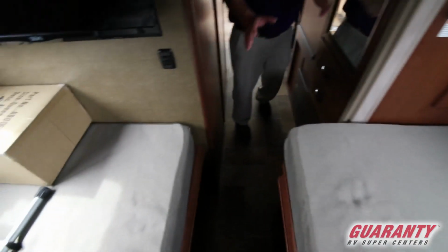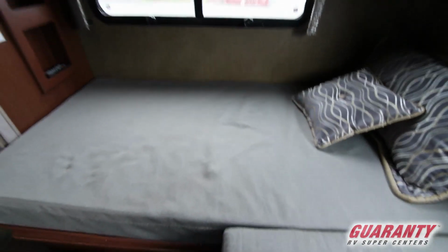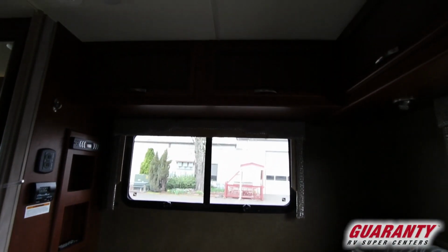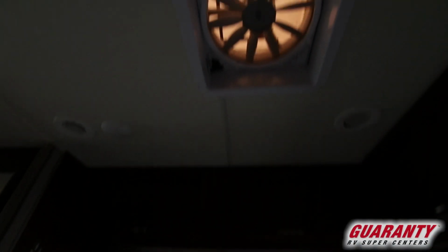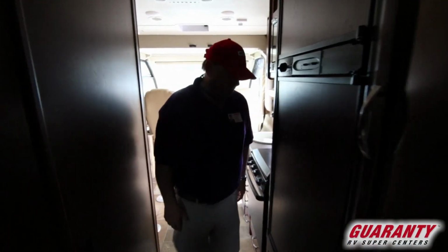In our bedroom, that's 2 twin beds that also make into 1 king-size bed. Lots of overhead storage. This has 2 fantastic fans and a bath fan. And of course, our closet here.